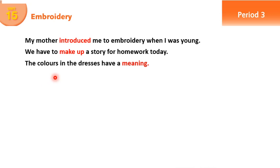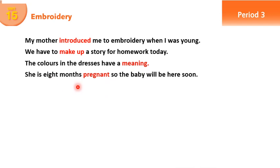The colors in the dresses have a meaning. الألوان في الفساتين لها معنى أو مدلول. She is 8 months pregnant, so the baby will be here soon. هي حامل في الشهر الثامن، لذلك الولد سيكون هنا قريبا. New places of work have started up. أماكن جديدة من العمل بدأت.